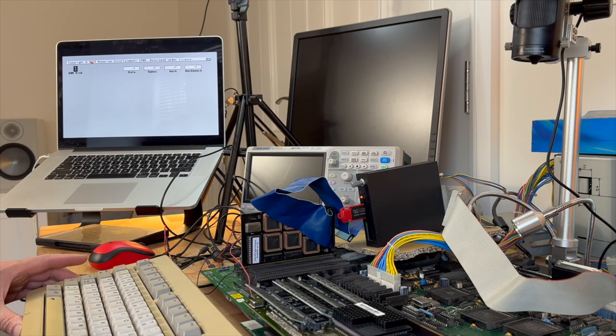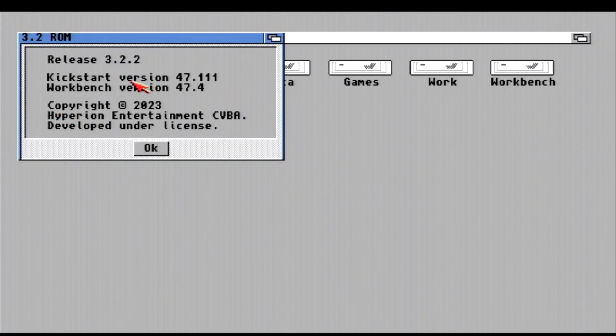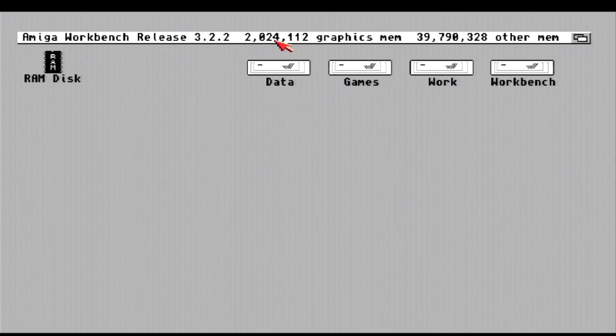So here it is. This is our Hyperion Entertainment 3.2.2 Amiga OS license, copyrighted 2023, and let's see the about message. The Kickstart is 47.111, Workbench version 47.4. All seems fine. 2 megabytes of chip RAM and 39 megabytes of other memory, which is fast RAM.